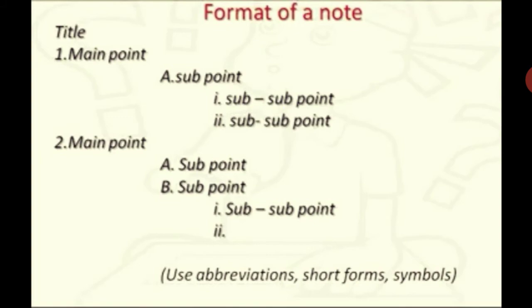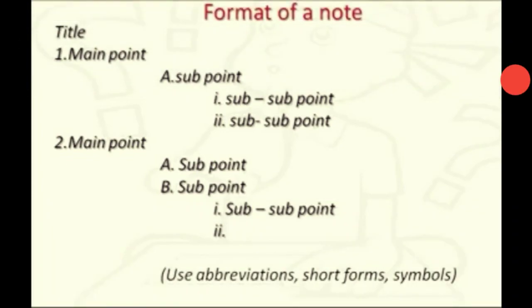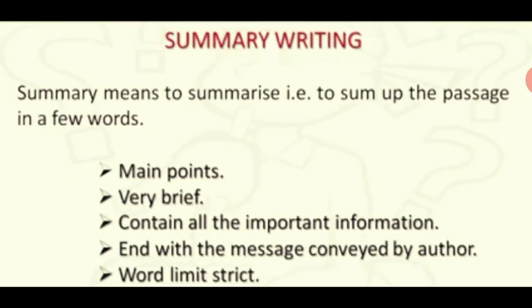Dear students, when we are writing the notes, we should use abbreviations, short forms or symbols also. When we talk about summary writing, it is also an important part of note making, and in examination you get these questions also. When a passage is given to you for note making, you also have to write the summary of that passage. Summary means to summarize, that is to sum up the passage in a few words. You are not to write the summary in more than 80 words. This is your word limit.